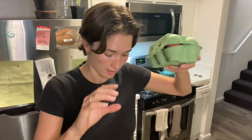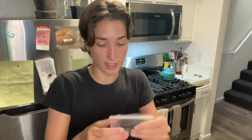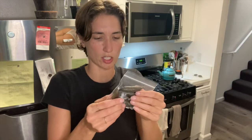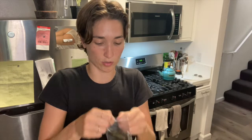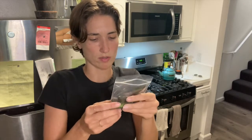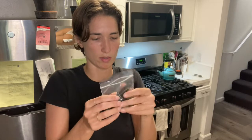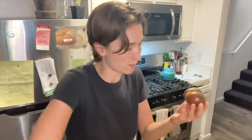Got our eggs. Yay. Always need. Finger limes. I've never actually had finger limes, so I'm really excited to. Mmm. Whoa. It smells so good. I'm curious to see how I can use these or what's the best way to use these. So that's really fun. Some beautiful tomatoes.